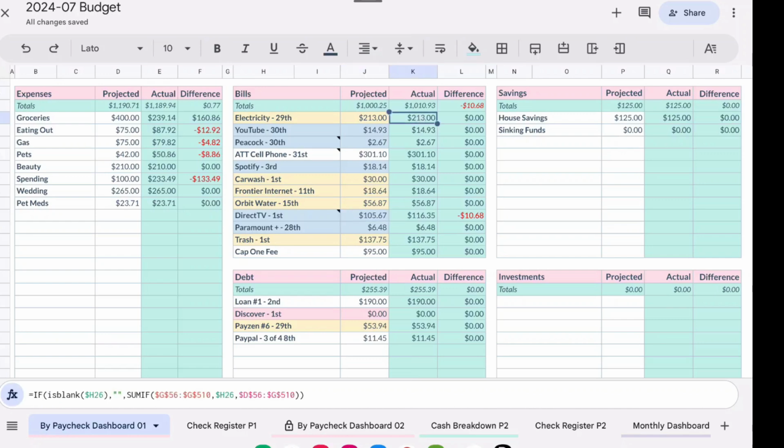My electric bill, you guys know that is on balance billing. It's $213. It doesn't change. My YouTube is now $14.93. I have Peacock for $267. My phone bill came in at $301.10. My Spotify came in at $18.14, a car wash $30, and our internet is back on, and that is $18.64. I still had a little bit of credit this month, so that's why it's $18.64. I think it should be $19.99 or something like that. Our water bill was $56.87. Paramount Plus was $648. Our trash was $137.75, and that is our quarterly trash bill.